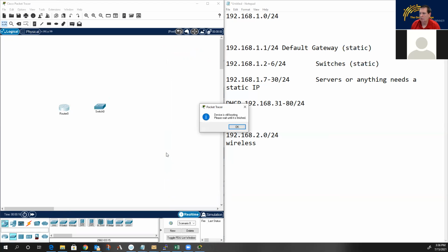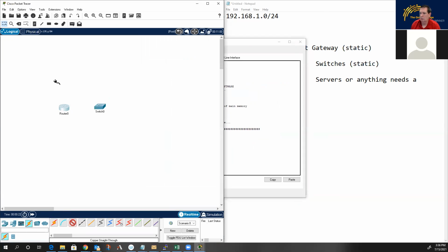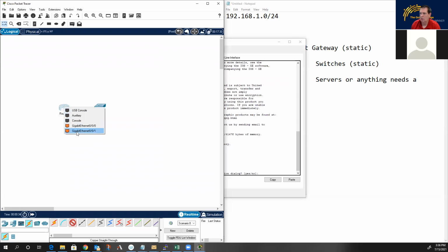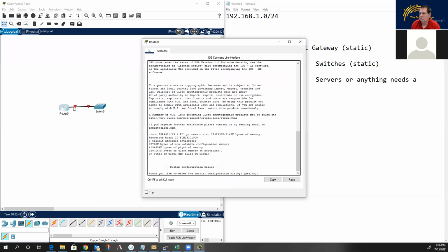I've got to go and connect them first. It's still booting, so let it boot. We'll just do a standard cable. We'll do our gigabit. Yep, not that. I messed up. It needs to be on the gig 0/0/1 to gigabit 0/1. All right, so this switch is booting up.